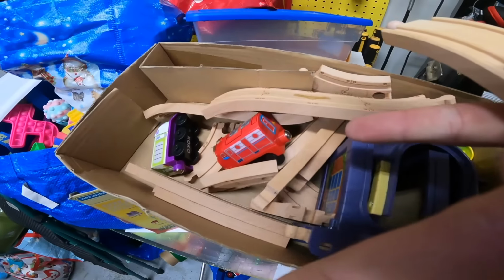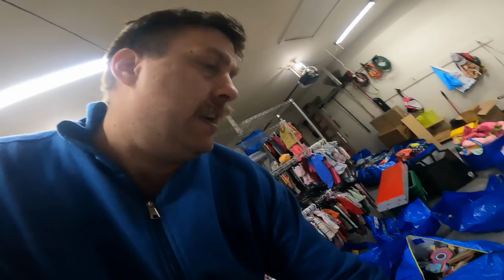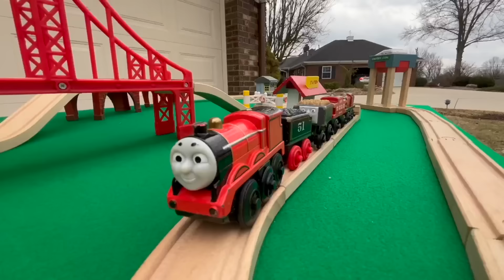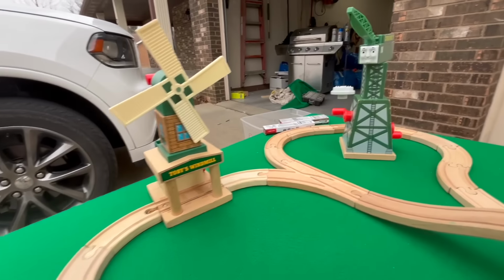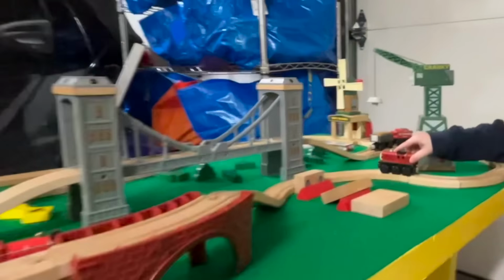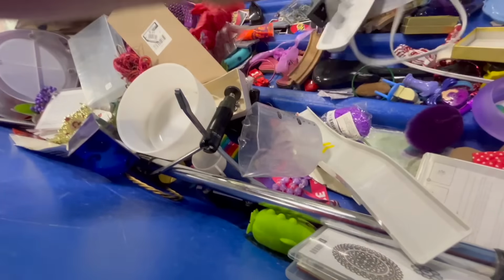So this was just bought at a recent binge trip. I buy train stuff at every binge trip. I've had a couple crazy train hauls at the bins recently, and I've ended up with a tote full of trains themselves and then totes full of tracks of different kinds. Hold my permanent train table. We got Toby's windmill, we got Cranky the crane, we got Bridges, we got the crossing area, we got Crosby Cole. Let's go.